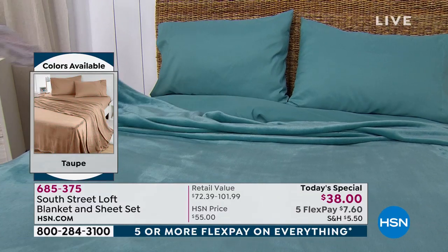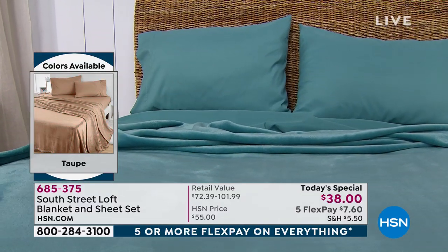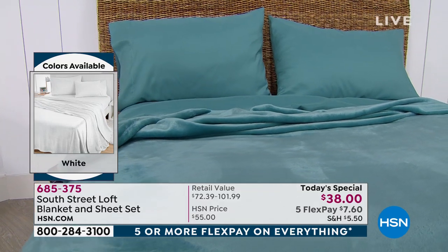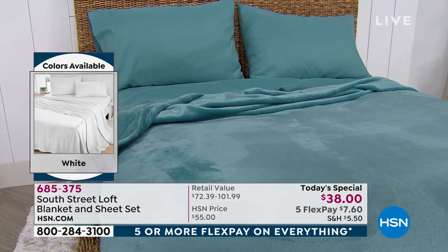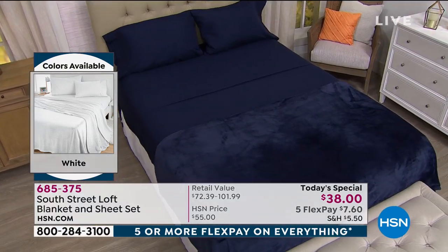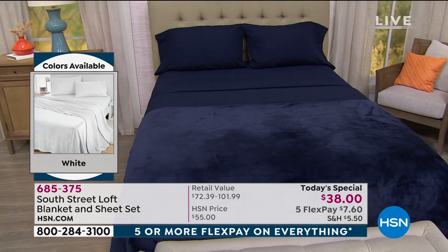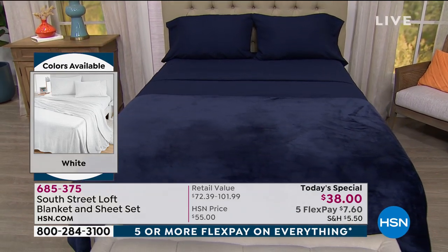So remember all the different colors. We did sell out of the pink in California King, or the rose, excuse me. I'm okay with all the other colors right now because it's still pretty early. Wanna show you some of the other beds that we did. If you love that deep, rich navy, look at how pretty that bed is.